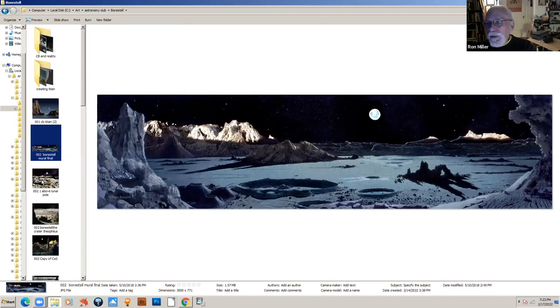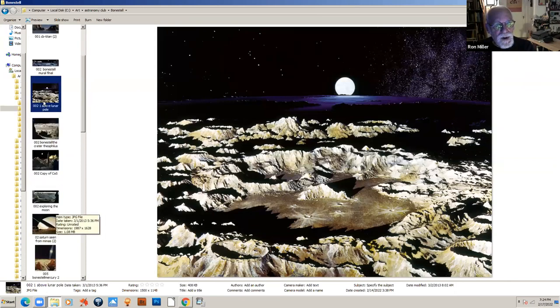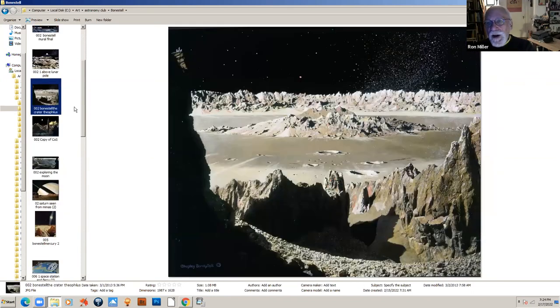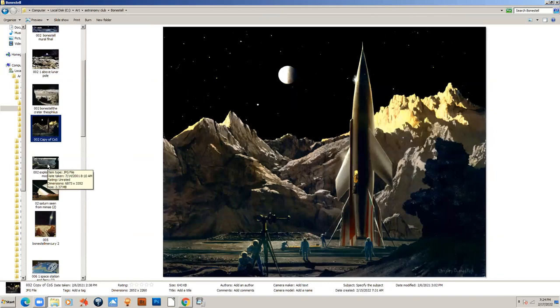Passing Over the South Pole of the Moon by Bonestell. This was done in the late 1940s, I think about 1946 or 47. And you can see why he was so influential on me and a thousand other people, the creator Theophilus. I know Bonestell's moon is no longer really accurate, but I think it's the moon's fault. This is how the moon should have looked.